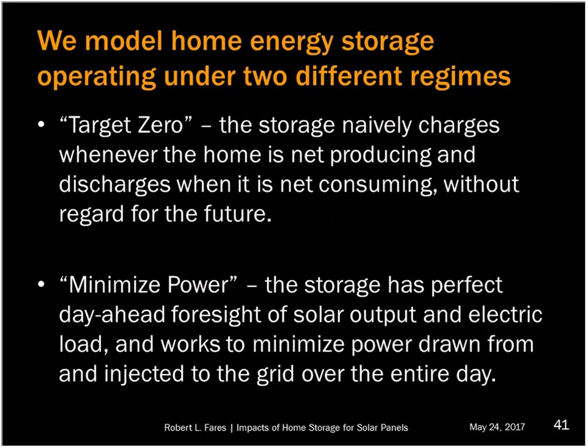And then finally, we need to understand, how will storage really operate? We decided to consider 2 different ways that storage might operate, which operate as bookends on the range of possibilities for this solar self-consumption application. We use one that we call target zero, where the storage just naively charges whenever the home is a net producer and discharges whenever it's consuming, and it's not really worried about whether it's going to run out of energy later in the day and maybe miss the peak or anything like that. If the house is a net producer, it's going to charge if it can and try to zero out the home's production, and if it's a net consumer, it's going to discharge and try to zero out the home's draw from the grid.